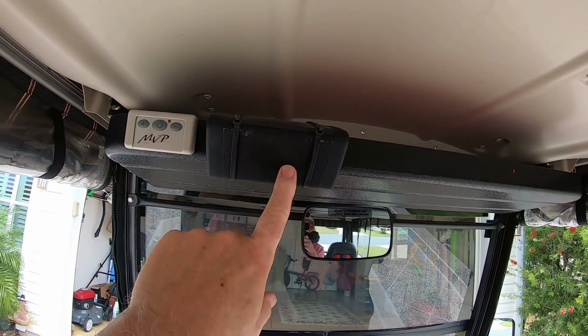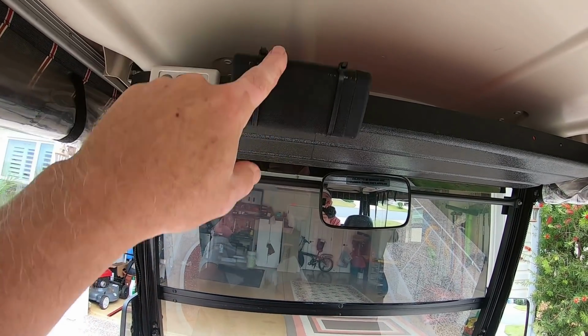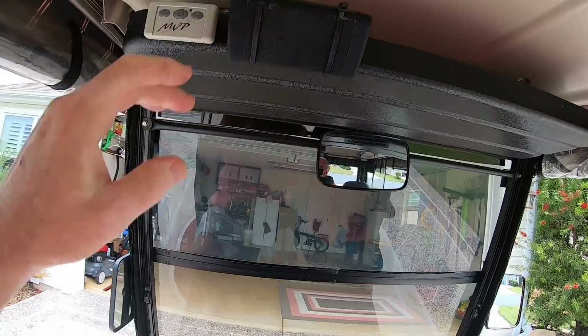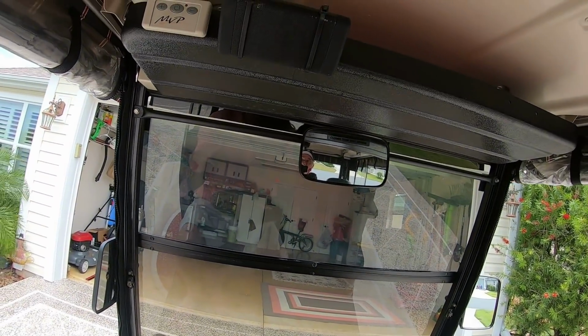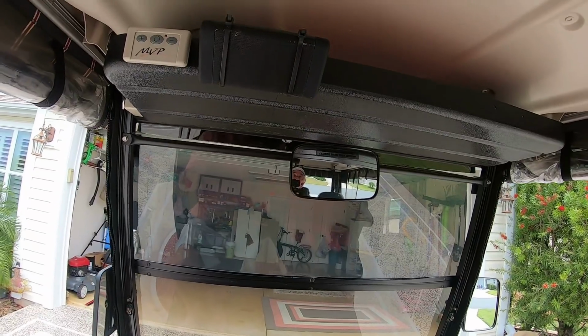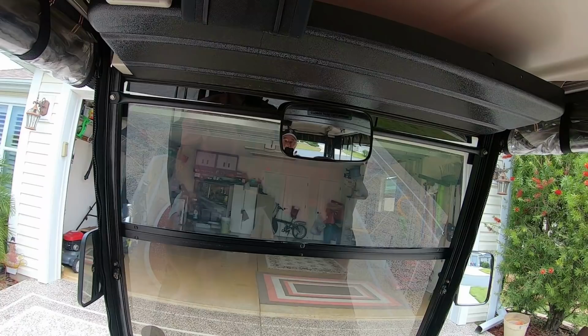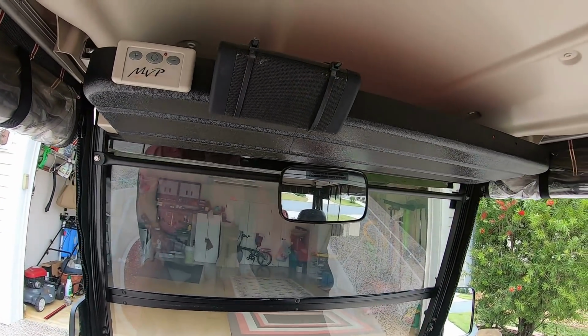This here, if people want to know what that is, that's a Bluetooth speaker. You can get these on Amazon, all different kinds of prices. And I just zip tied it up here. When I have my cell phone in here, I can tie my cell phone by Bluetooth into the speaker, and I can play literally anything on my cell phone, radio stations that I might listen to, or music or whatever.